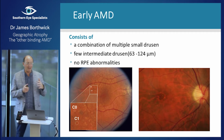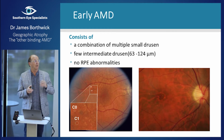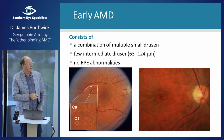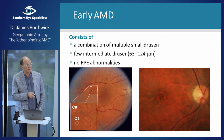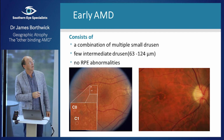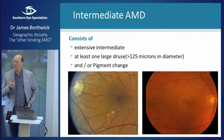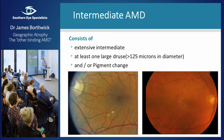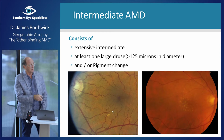The AREDS study graded macular degeneration into different types: early, intermediate, and late. Early is small drusen, they call them druplets actually, less than 63 microns. Then intermediate drusen was 63 to 124 microns. I hope you can see those maybe. In early macular degeneration, there's no retinal pigment epithelium changes. Intermediate drusen is something we tend to see more of, where you start to see the bigger drusen, greater than 125 microns, and you can get pigmentary change with those. So you can see the drusen here, which I'm sure you've all seen and know.